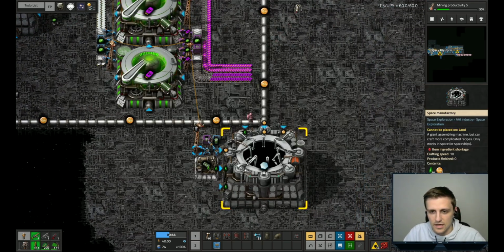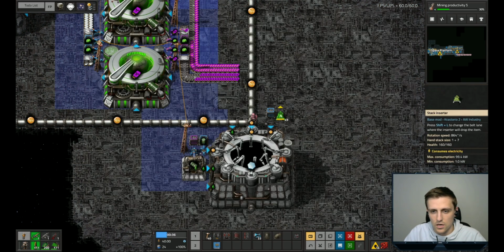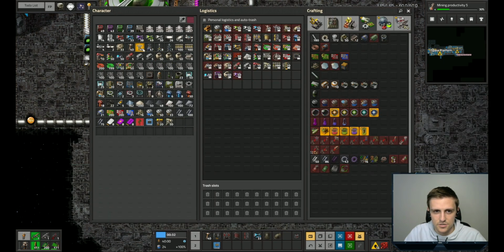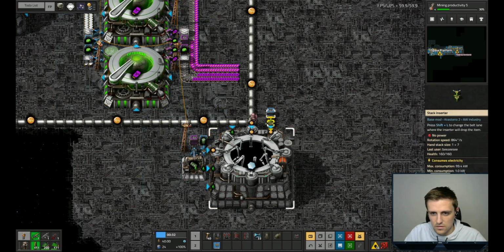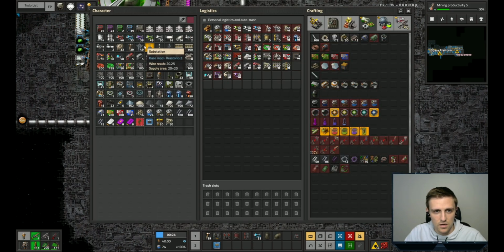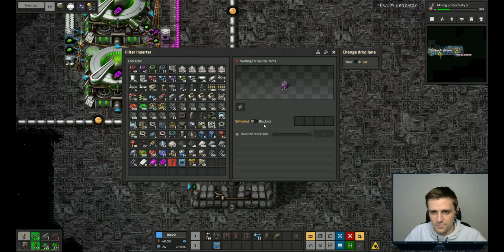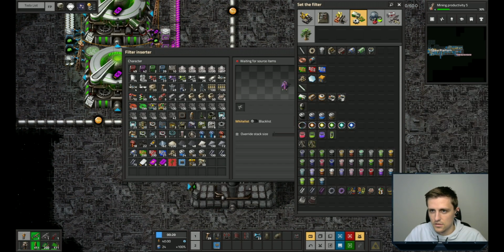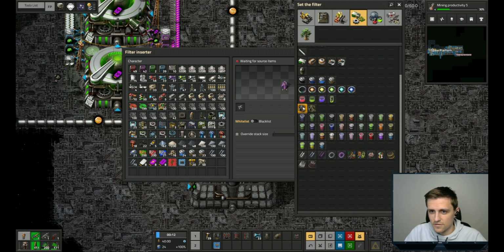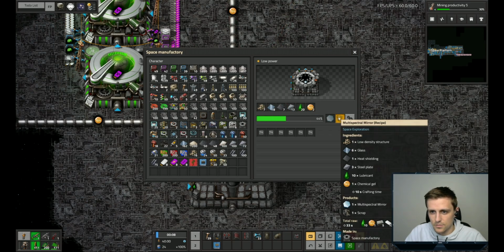Whoopsies. Okay, and then let's also do a requester here. Shall I do a stack inserter? Yeah, stack inserter seems fine. Okay, stack inserter, and then that's going to make multispectral mirrors very quickly. We do need to do an active provider for scrap, so let's do that. Scrap. Dude, why is scrap so hard to find? There it is. Okay, scrap, and we should start working.